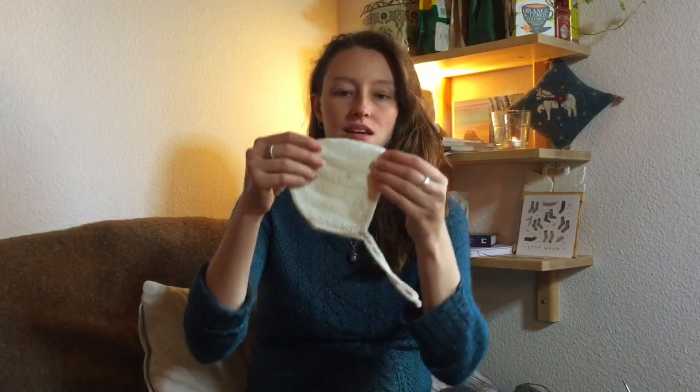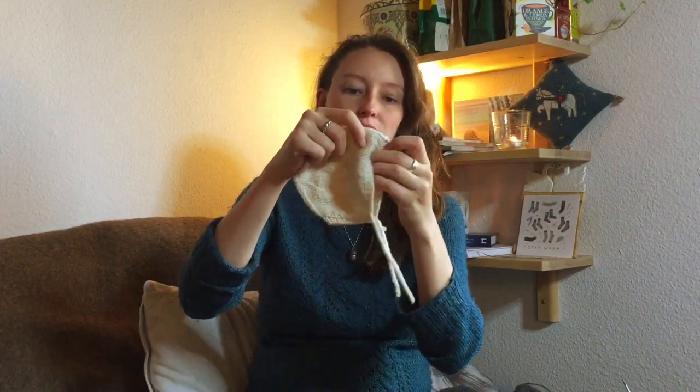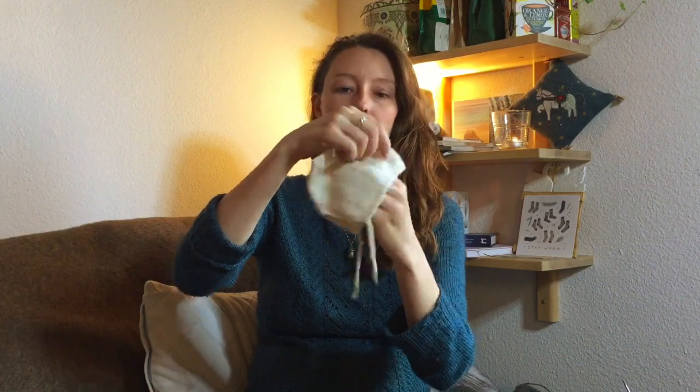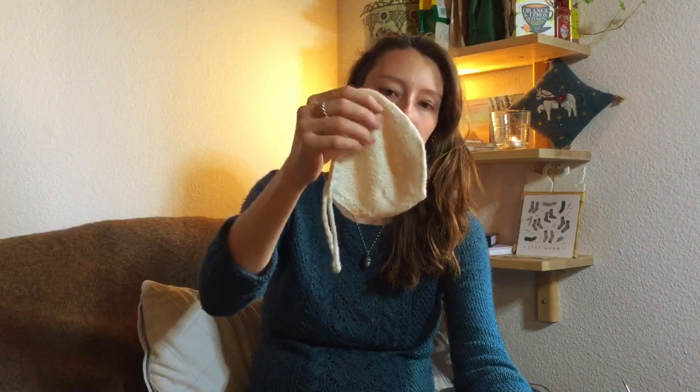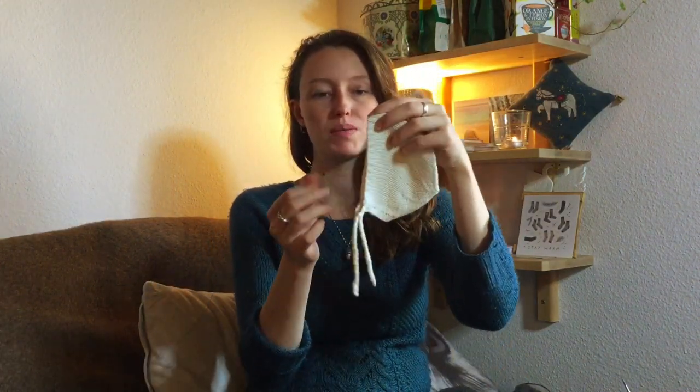Second one is a little baby hat I made. Looks like this for the baby. And this I knitted in pure silk yarn. It's really light and really, really soft, perfect for a newborn. So I made a newborn size, and I hope it will fit when the baby comes.